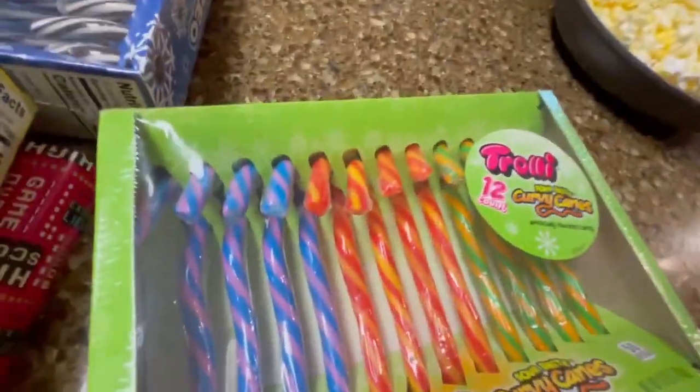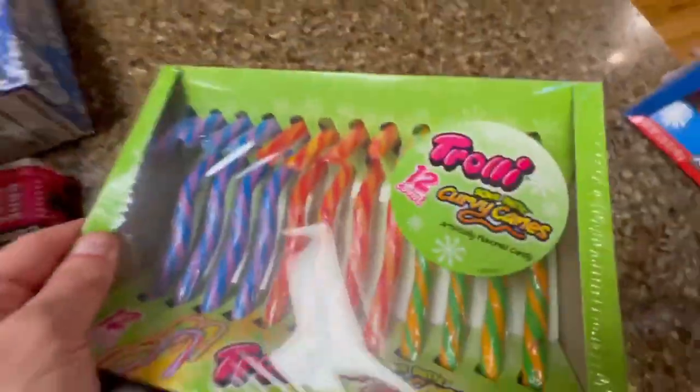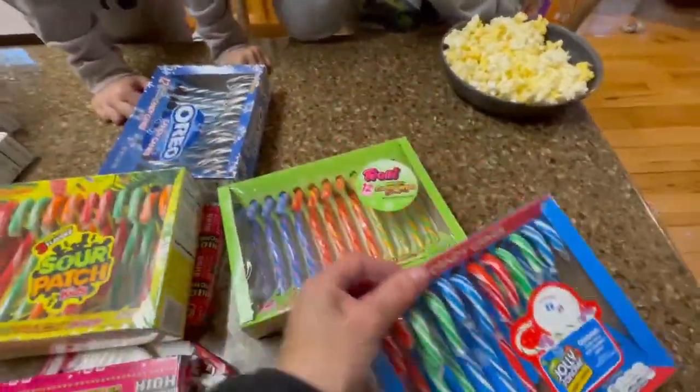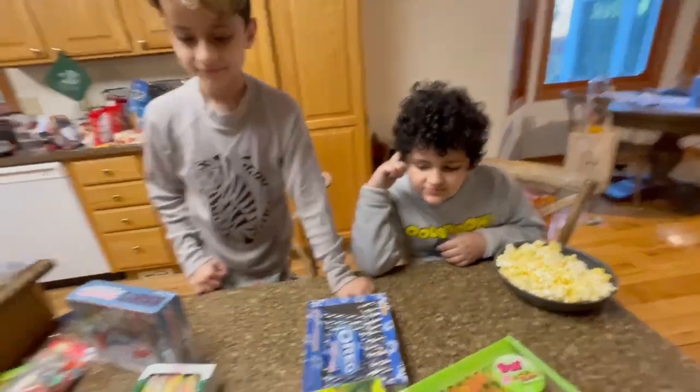And these ones are even squiggly looking. Inside, they're squiggly. Yeah. And these are Jolly Ranchers. Jolly Rancher. Okay, which one do you guys want to start with?